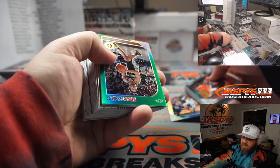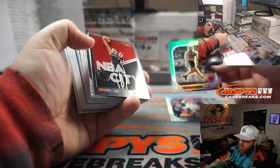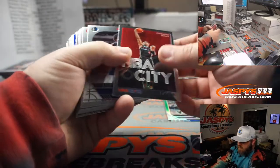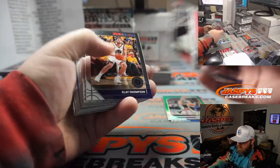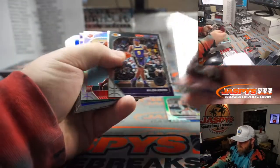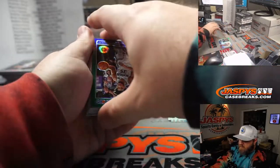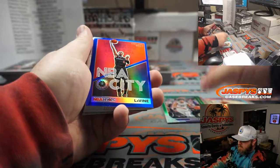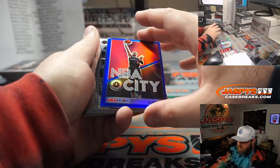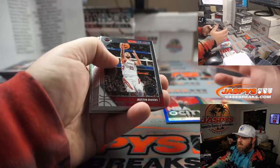Shai Gilgeous-Alexander for the Thunder, Matthew Shira. Bryn Forbes, green for the Spurs, Patrick Cologne. Cam Reddish for the Hawks, Matthew Shira. Marvin Bagley going to the Kings, Miguel Ramirez, Zach LaVine for the Bulls, Joshua Cherry.